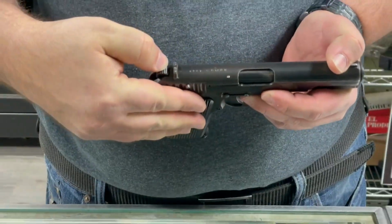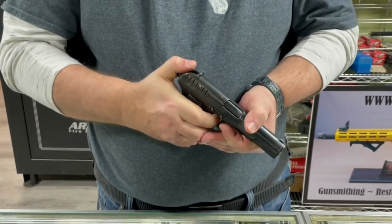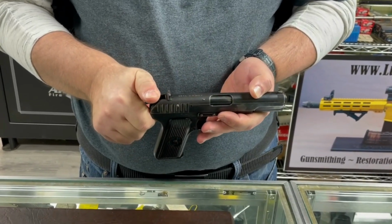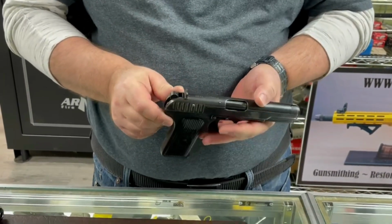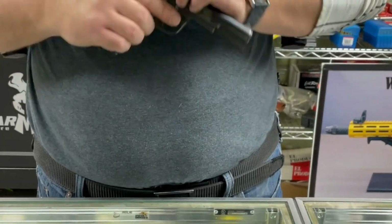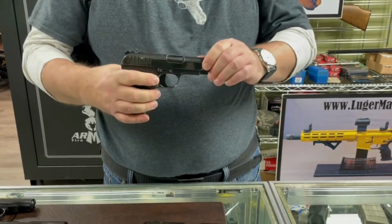If you have the hammer all the way in, you can cock the weapon simply, no problem. If you, on the other hand, have the hammer pre-cocked, just like so, the gun is completely locked. You can't do anything with it, and therefore this is your safety. When you need the gun, we need to engage the weapon, cock the hammer, and now it's operational again. In this position, completely locked.